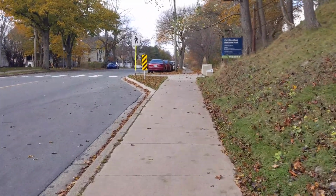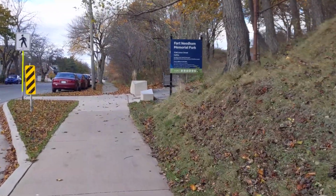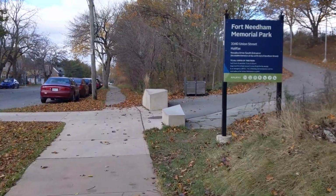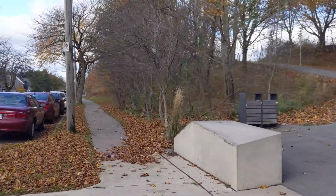And there's the park. We just walked through that a minute ago, but we came out another way. There's several entrances and exits here in this park. This address is 33 Union Street. Do you want to walk down Union? Okay, we'll go that way.